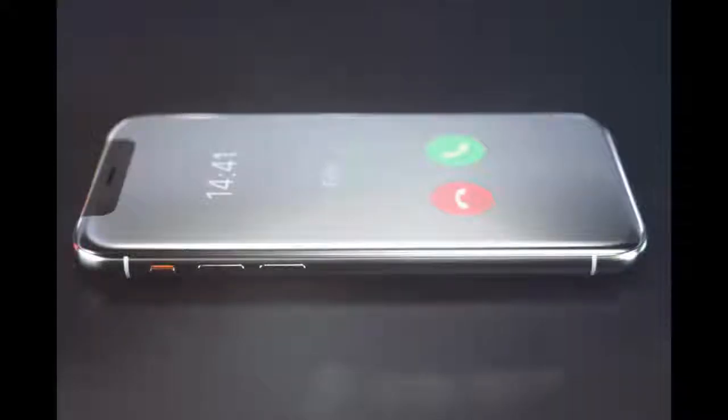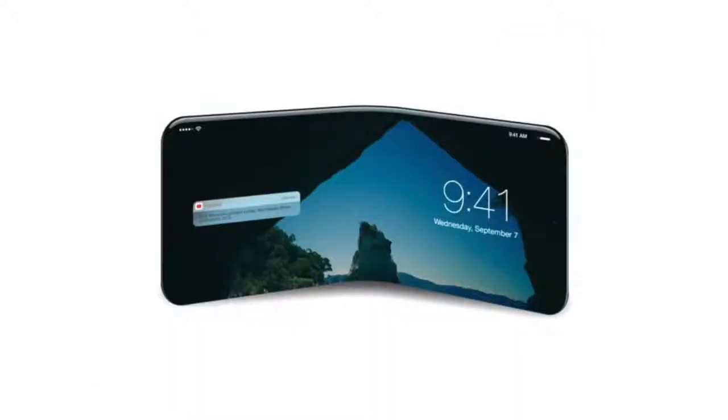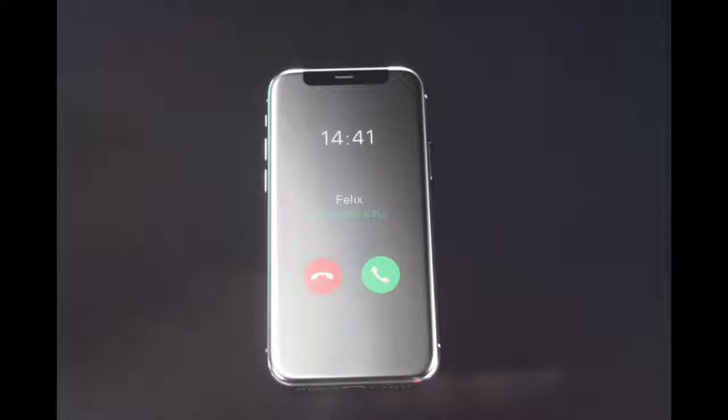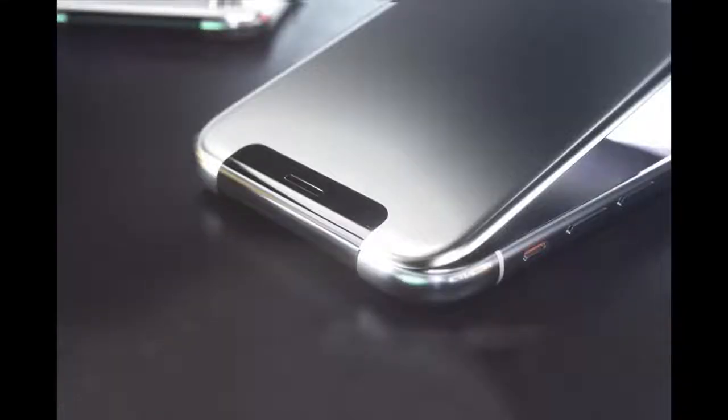Mark Gurman certainly disagrees and says, no, they are not. So Bank of America, I don't know where you got your sources, your information, but not happening. If Mark Gurman says it, definitely not happening. Just thought that you guys should check this concept out as well. Kind of funny. If Apple were to release a flip phone in the future, this is likely what that would look like. So I thought that was a really funny piece of news.